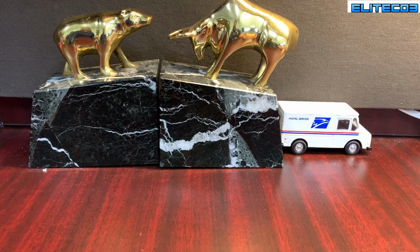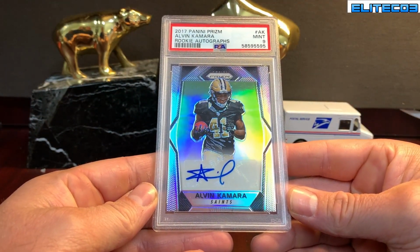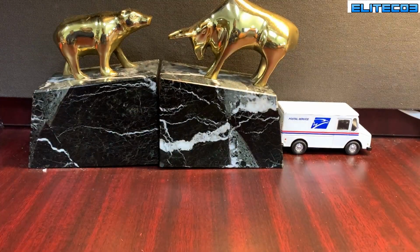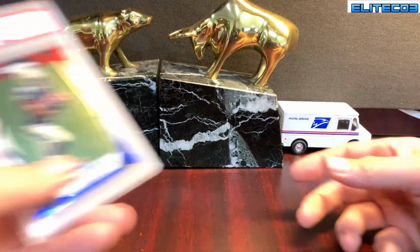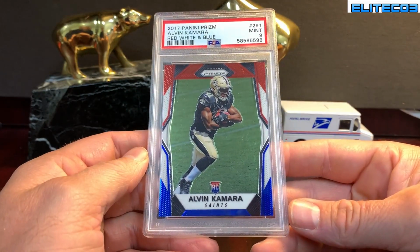Here's Kamara. This is the silver prism base auto. That one gets a 9. These are pretty affordable for the type of player he's becoming. He had that little off-field thing, but I think that'll get sorted out here soon.